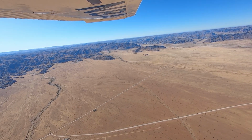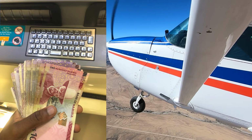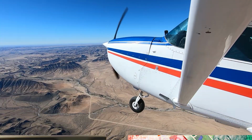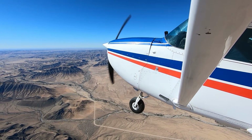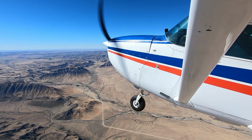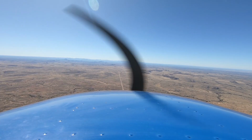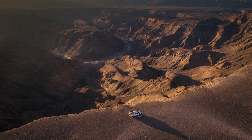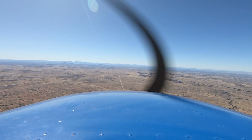Fact number five, the currency used in Namibia is the Namibian dollar, which is also equivalent to the South African rand, both of which can be used freely. One USD is about 16 Namibian dollars. And last on the list, Namibia is home to the second largest canyon in the world, which is the Fish River Canyon, located close to the border with South Africa. It is also the oldest in the world. It will really be nice flying through these canyons.